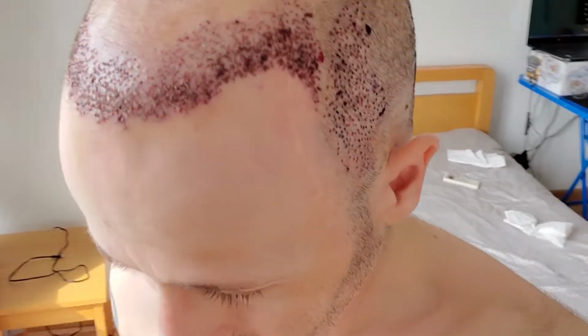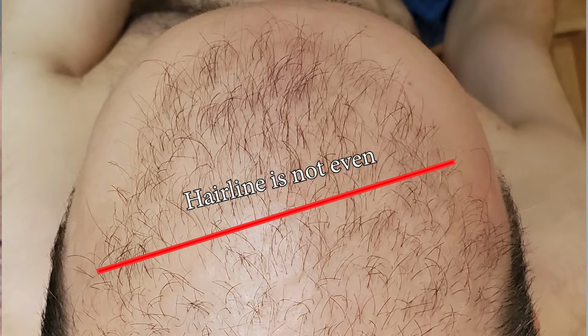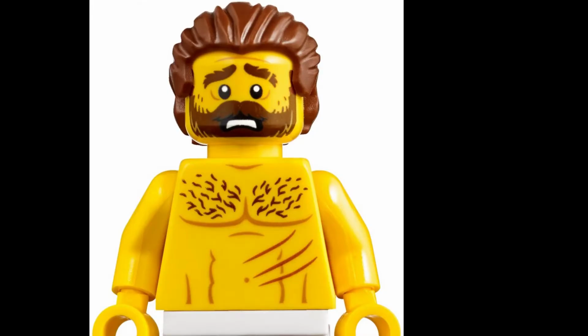All right, that said, let's have a quick look. This is exactly 3 months. So again, this is what I had just 2 days ago. Fixing the hairline. I've had this huge recession. My hairline, it didn't even look straight. If you can imagine those Lego characters where you snap the hair on them, it was like my hair was kind of not on straight. I'll try to include some pictures so you can see what I mean, but this looks a lot more symmetrical.